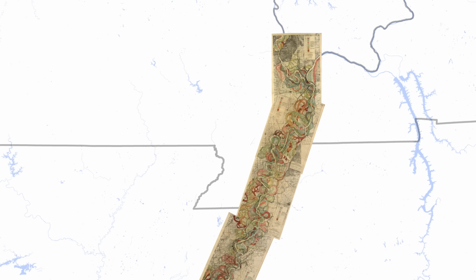To give you a sense of the scale of the mapping, the website Radical Cartography did a good job of overlaying all 15 maps along the Mississippi River, so you can get a better perspective on the extent of this work.